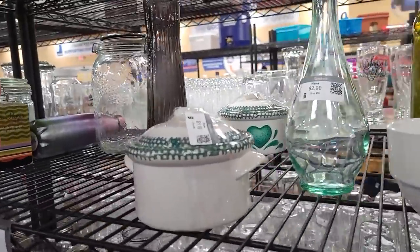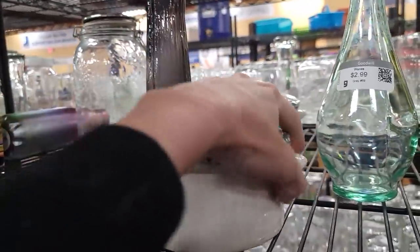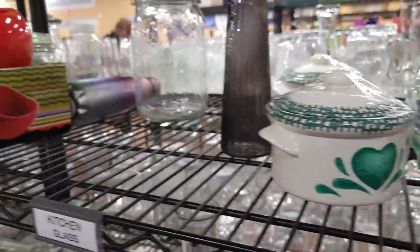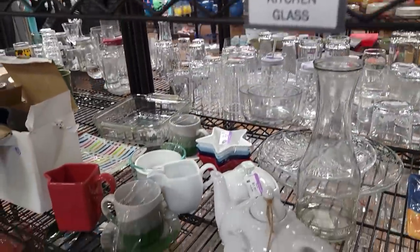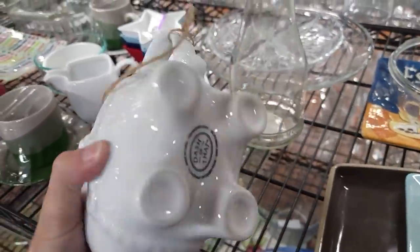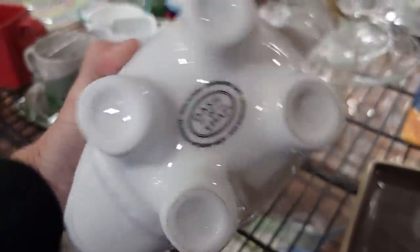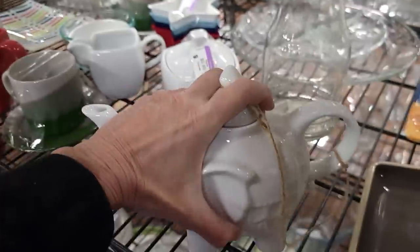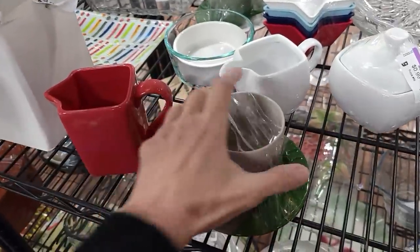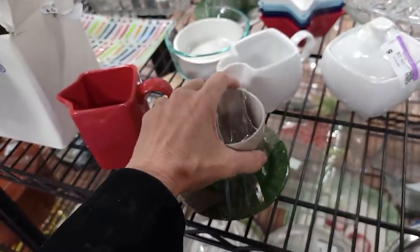All right. Let's see what else we can find made in China. Oh, we got an elephant teapot. Dash of that for $4.99. We will grab the dash of that. See what else is here.